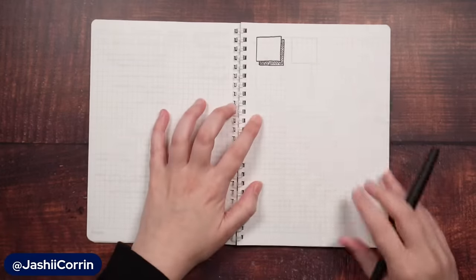Alrighty, when it comes to a pencil, pencil's a nice one too. So that one is effectively just the sides, which are straight.